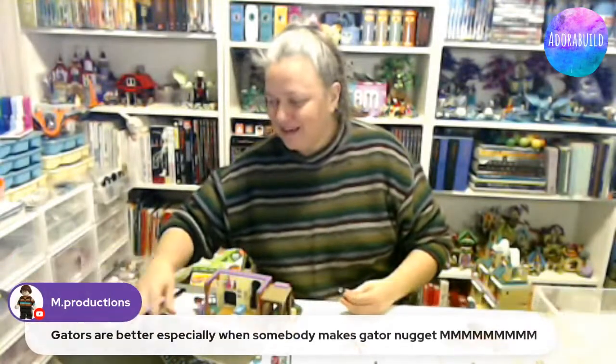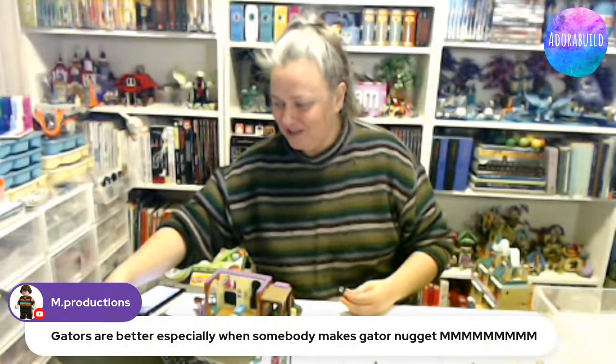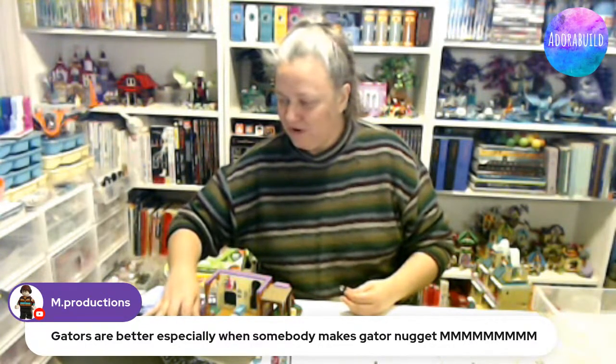Gators are better. I think gators are probably a little bit easier than crocodiles because I think alligators are a little bit smaller, but I think they might be a little bit more wriggly.